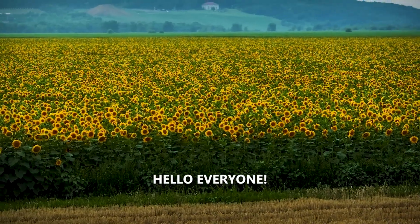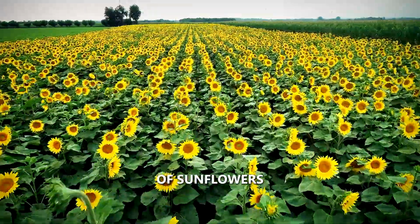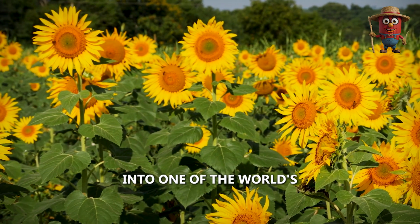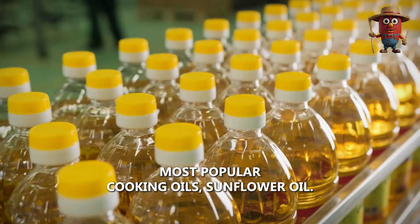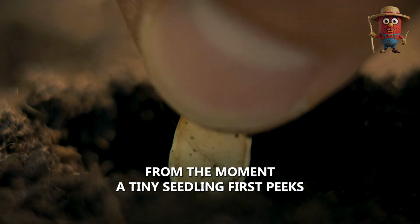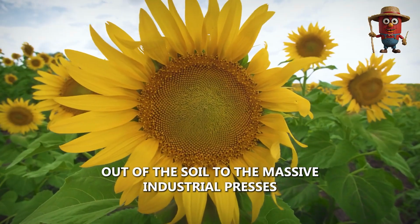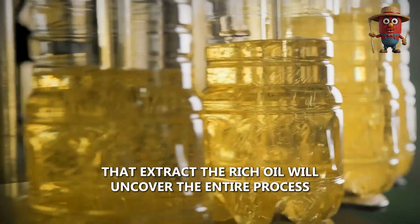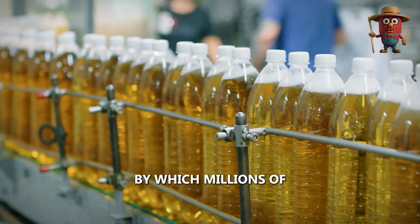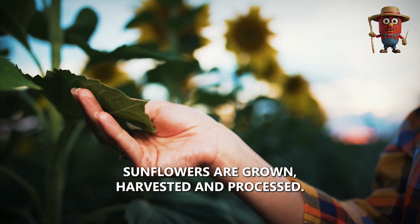Hello everyone! Today, we're journeying into the golden fields of sunflowers to see how these radiant blooms are transformed into one of the world's most popular cooking oils, sunflower oil. From the moment a tiny seedling first peeks out of the soil to the massive industrial presses that extract the rich oil, we'll uncover the entire process by which millions of sunflowers are grown, harvested, and processed.